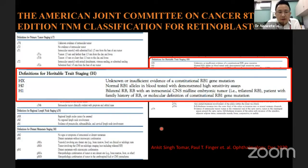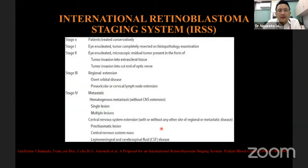X0 is normal RB1 alleles, and then H1 is bilateral or trilateral retinoblastoma with positive family history and molecular definition of constitutional RB1 gene mutation. The next is the International Retinoblastoma Staging System. This is important to prognosticate the survival. It's given by Chantada et al. And this is divided into four stages.